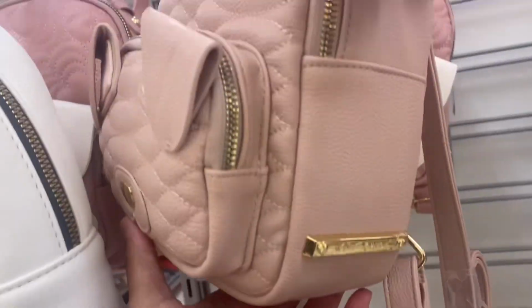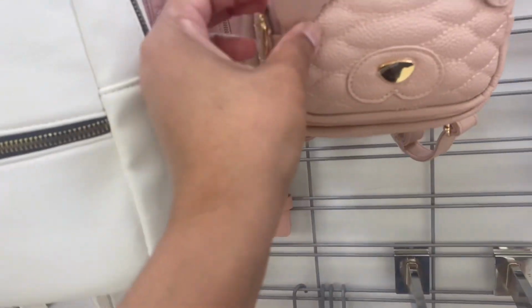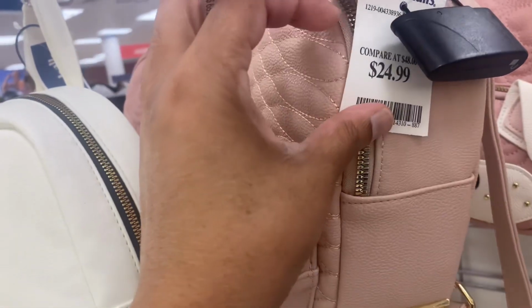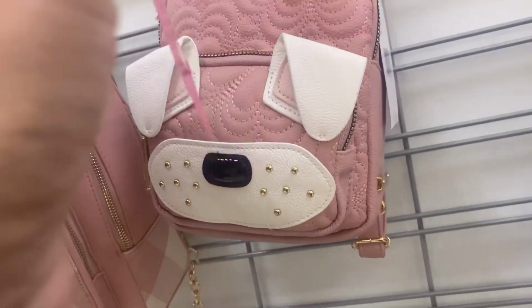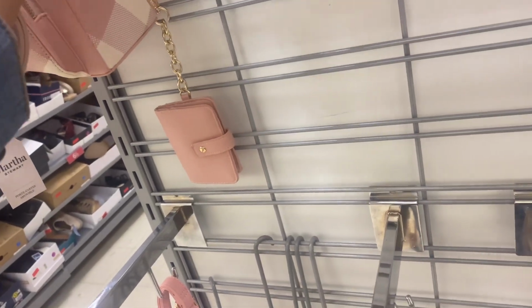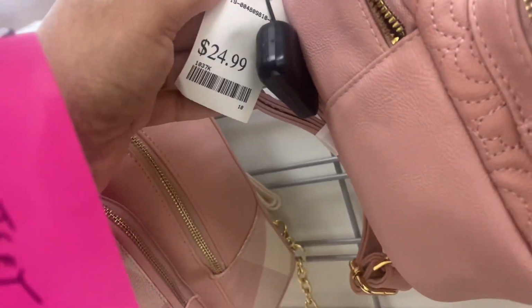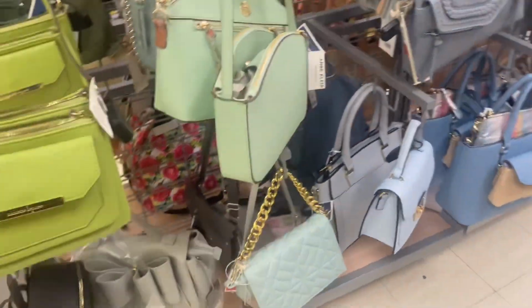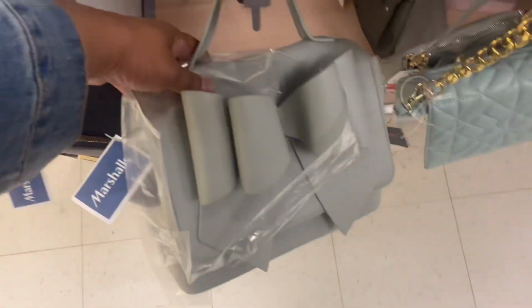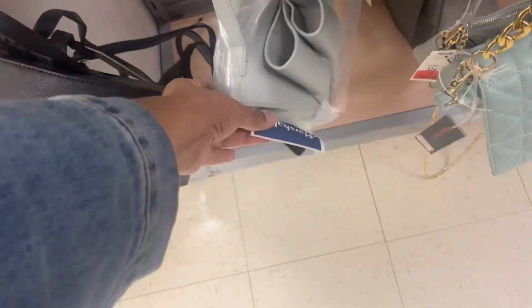$19.99. Okay. $59.99. Dijon Sandville book bag. How cute is that? Look at the little ears. Looks like a little pig, I guess. $24.99. Oh, look at this one. That's pretty too, Betsey Johnson. Ooh, original price $68. And it's $24.99. Nice. Oh, look at this. I guess bows are in, but I love it. I'm all for it.